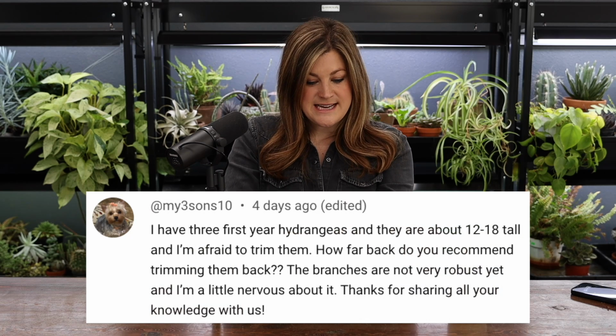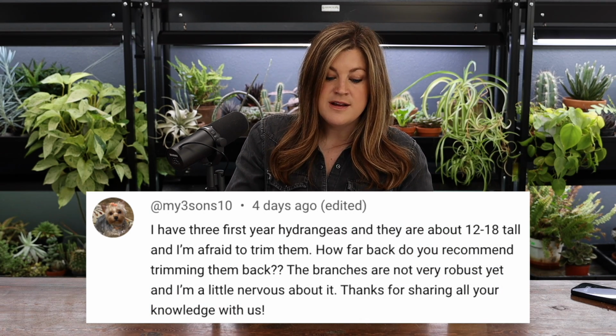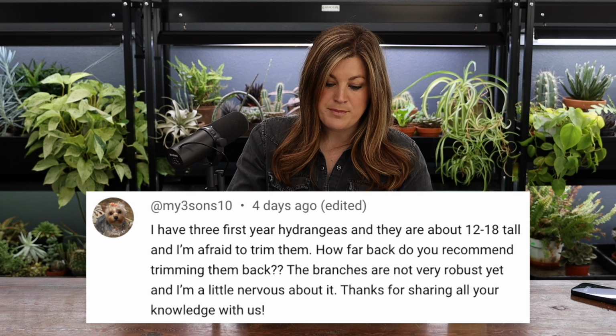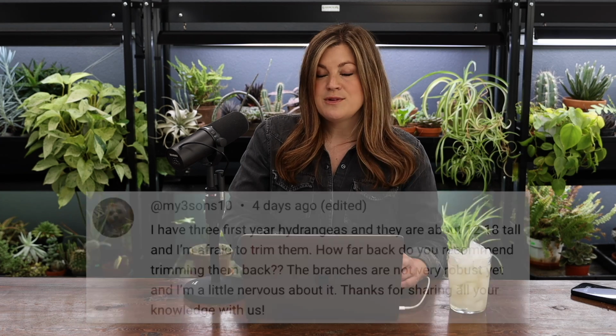My three sons, 10, said I have 3 first-year hydrangeas, and they are about 12 to 18 inches tall, and I'm afraid to trim them. How far back do you recommend trimming them back? The branches are not very robust yet, and I'm a little nervous about it. If they don't need to be trimmed, that's really little. I don't know that you even really need to worry about it.